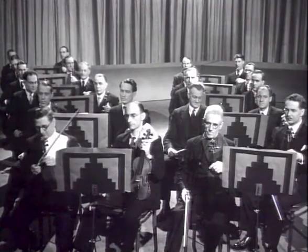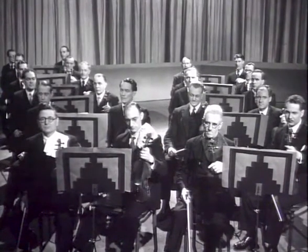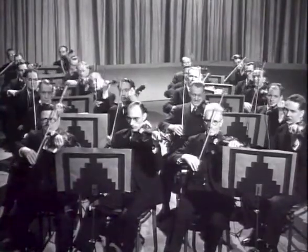For the strings, and here are the highest, the violins. As stringed instruments are smaller in tone, we need lots of them to balance the rest of the orchestra. The violins are divided into two parts, first violins, second violins.